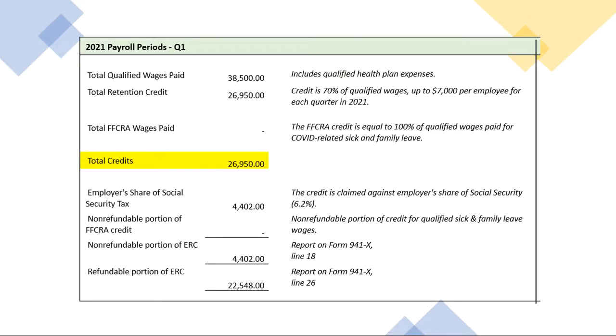And if you take a look at this next slide here, you'll see a rough calculation of how you determine your refundable portion of the credit. You would take your qualified wages paid, and your retention credit is half of that. You can't double dip, so you can't claim the FFCRA credit with respect to the same wages, so you have to subtract that out. But in general, this is an example of how you would determine your non-refundable portion of the ERC versus your refundable portion. And then you can input those values into the form.